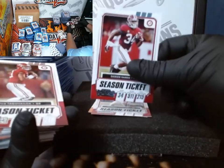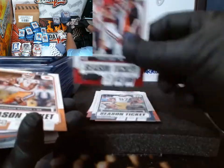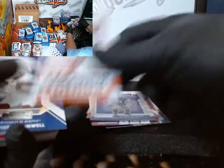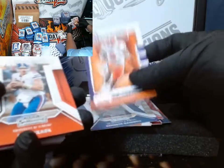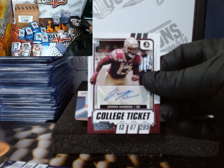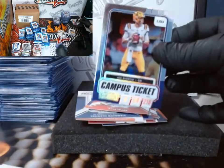Kamara, Stafford, Harris, Tagovailoa, Young, Hill, Jordan, Lamb, Watson, McCaffrey, Perrine, Molden, Hopkins, Gainwell, Etienne, Trask, and a Joshua Kaindu. Joshua Kaindu, Florida State. And a Joe Burrow campus ticket.